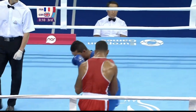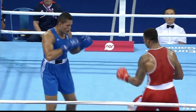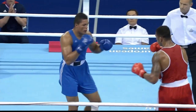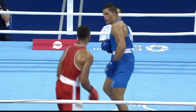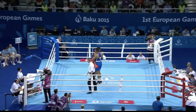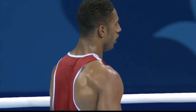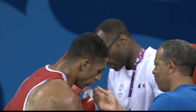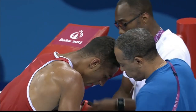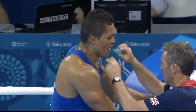Joyce, though, right on the man's chest as the 10-second clapper sounds, just as he has been throughout the entire three-minute rounds. Terrific action between two committed boxers. Nice to see that sporting embrace at the conclusion of the bout. But one suspects that Tony Yoka, despite a valiant effort, is going to have to settle for European Games bronze.